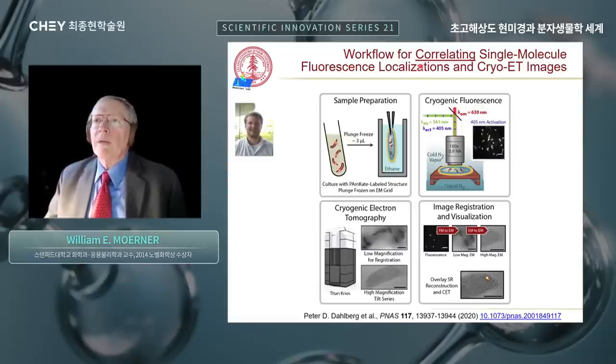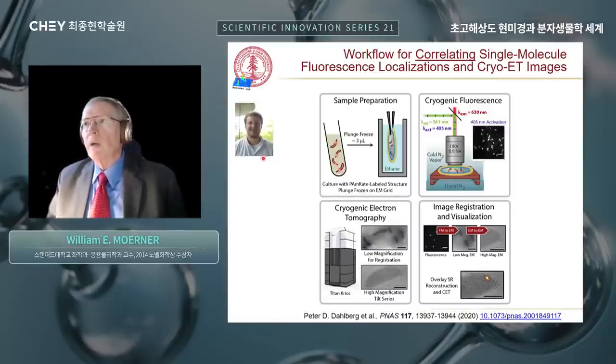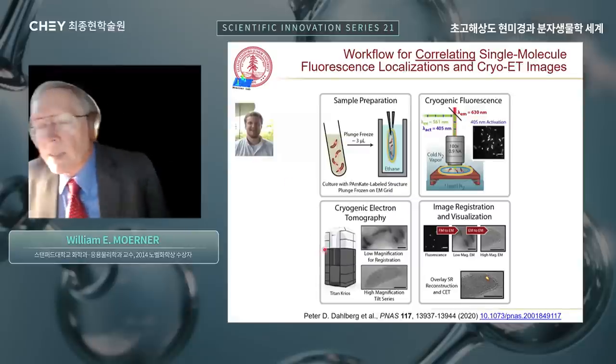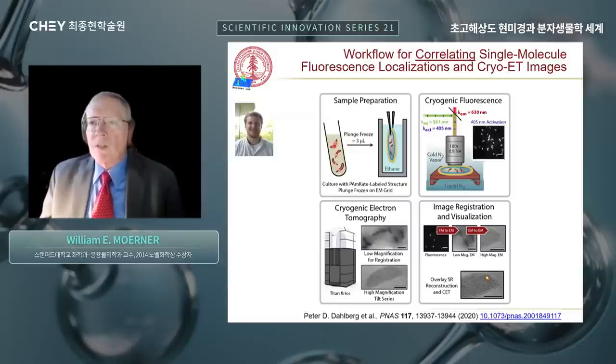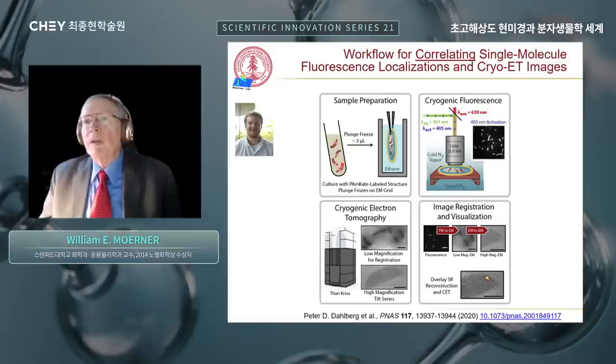So we can do that by correlating single molecule fluorescence localizations and cryo-electron tomography images. And this is really the work of a very talented postdoc, Peter Dahlberg, who started this work in my lab. And he's now a staff scientist at SLAC at Stanford. The general way that these experiments work is as follows. We take cells, which may be bacteria or they can be mammalian cells, and we label the structure of interest with a fluorescent label.